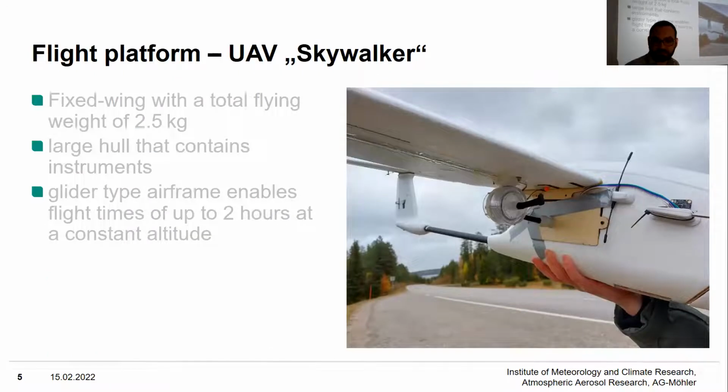So here you can see our flight platform that we are using. It's just a styrofoam hull. And you can see here under the wing is the filter. It's at the moment closed. And you can also see here the airspeed sensor for the UAV and a small ambient sensor just to give a direction on the temperature, the relative humidity, the pressure that we see during the flights to see if the ambient conditions change during each flight.